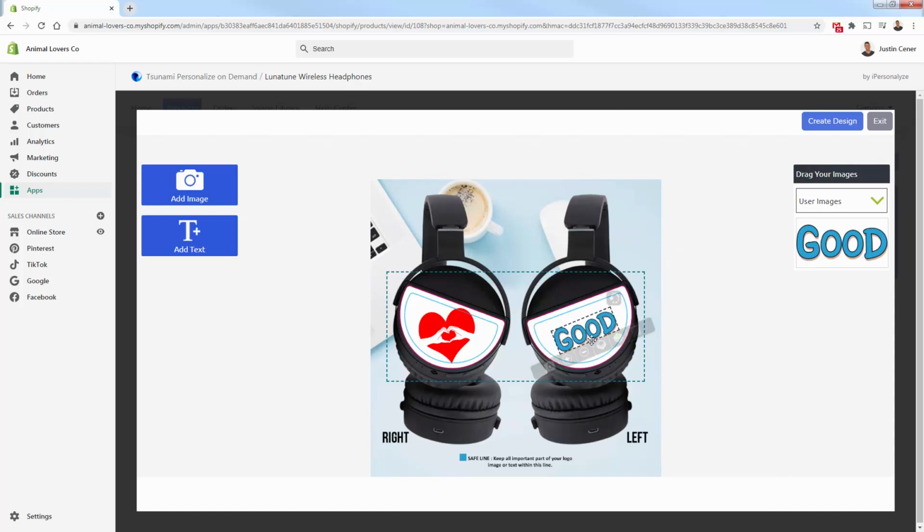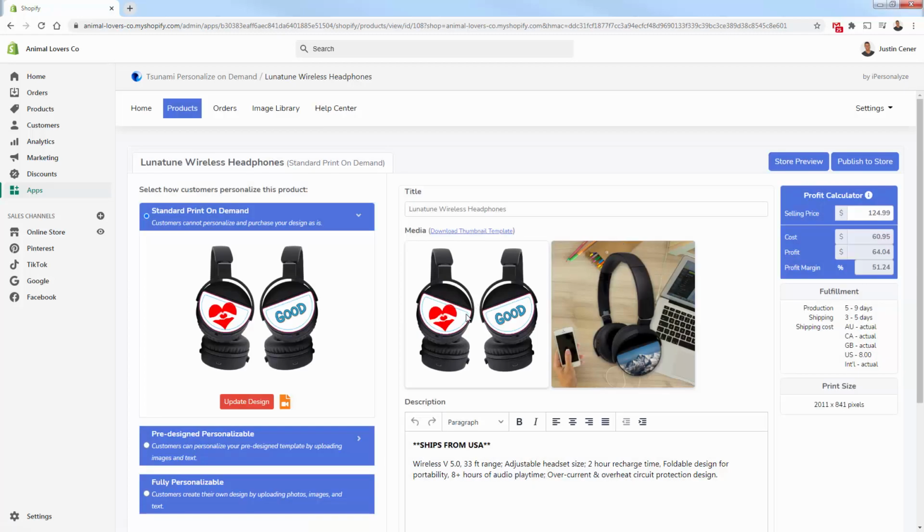So we have full control over that. The real cool thing about this is that the customer, if we offer personalization, they can do the exact same thing. But we're just going to create this design over here. This will now save it to the product. You see our image. This is going to be the product image, obviously.